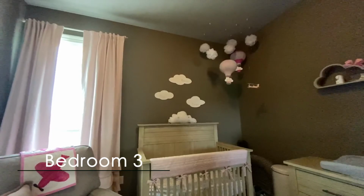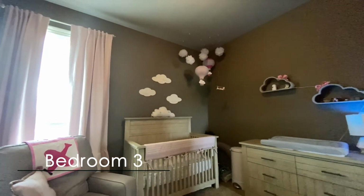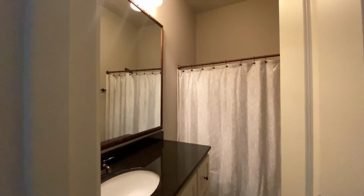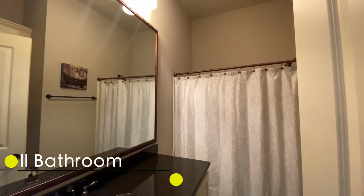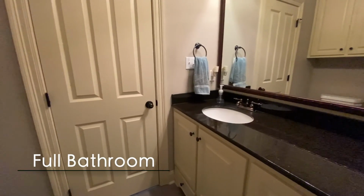The third bedroom of this house is painted in a cool grey color palette and is currently decorated in a whimsical theme. These two rooms share a bathroom which has slab granite countertops and a tub shower combination.